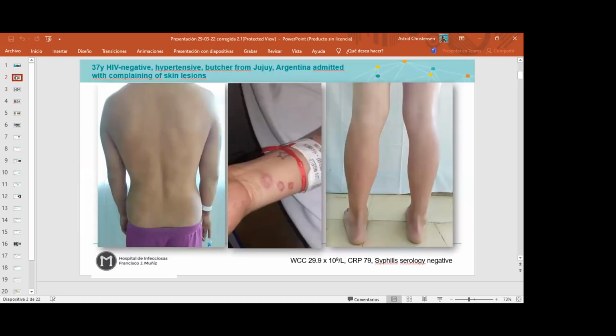Okay, perfect. Well, it was a 37-year-old patient, HIV negative, born in the north of the country, and he was admitted complaining of skin lesions. In the beginning, when I saw the patient, he had 3 ulcers with crusty borders and a generalized erythematous rash.